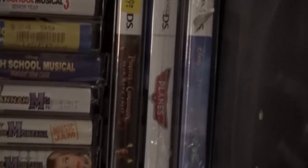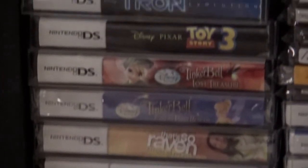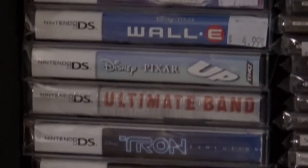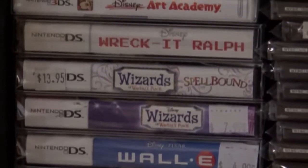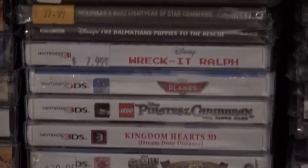I'm almost done for the PS1. I think I'm done actually for the PS1. I may be missing 1 or 2. I'm pretty much almost done. The only games I may be missing are for the Nintendo DS, the Game Boy Advance, and maybe a few for the Game Boy Color, and maybe PS3, but that'll be about it, because I pretty much have everything else.